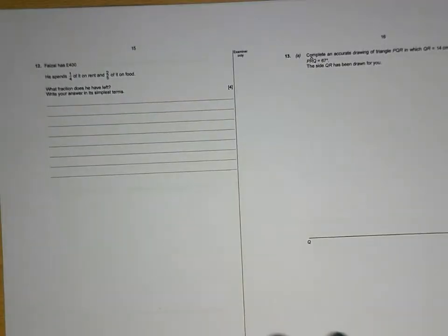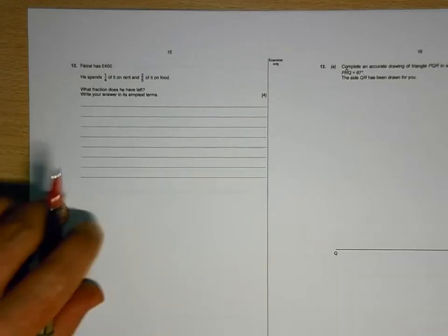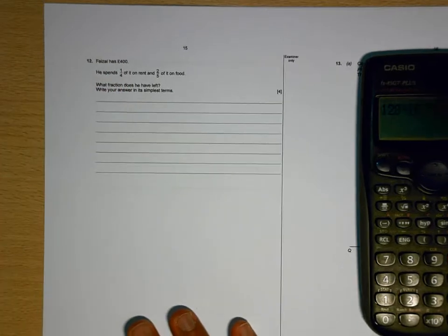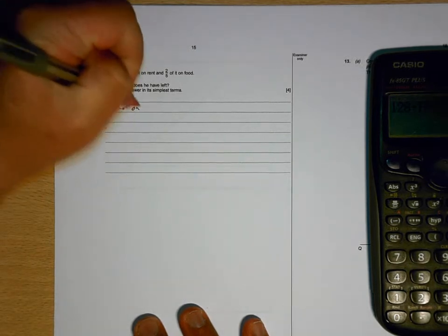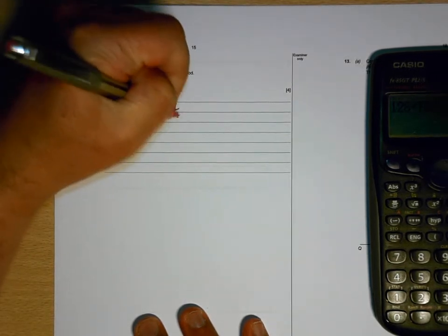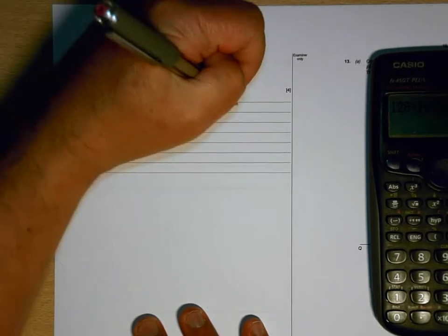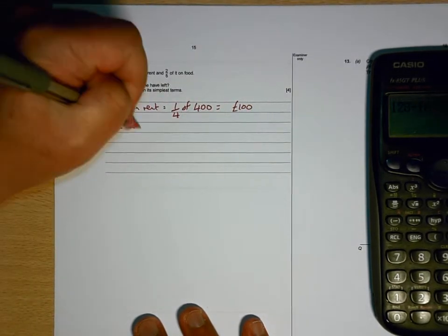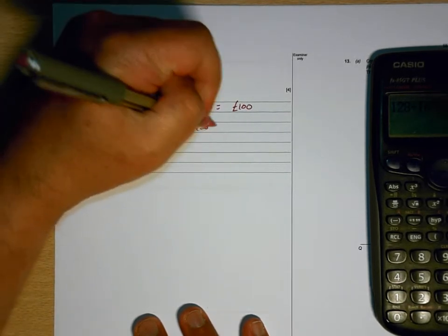And then question 12 puts us into the grade C zone. So let's take a look at question 12. He spends a quarter of £400 on rent. So spend on rent equals 1/4 of £400. Quarter of 400 is 100. Spend on food is 2/5 of 400.